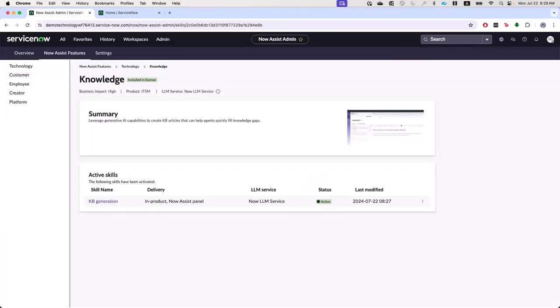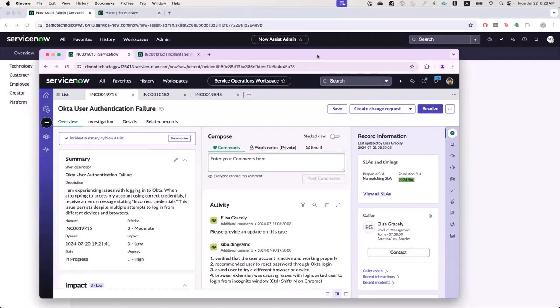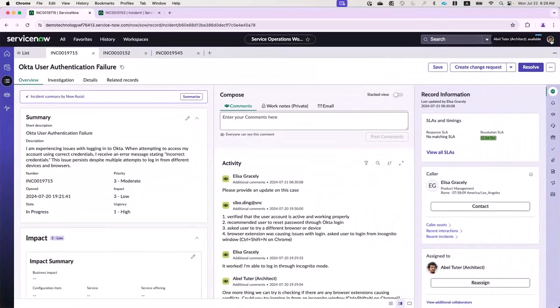All right, so that covers the skill activation. So next, I'm going to jump into how an agent would actually use this. So I'm in here as an agent, Abel, and he's looking at his incidents for the day. So he's in service operations workspace, and there's this incident around Okta user authentication that's been assigned to him.